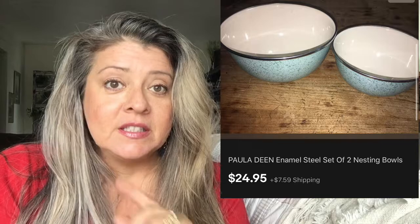We have this Mickey Mouse lunchbox. Picked it up at Goodwill for $2. It sold this week for $9.50. That was an offer that we sent out, and they accepted. Anyway, these are Paula Deen bowls. Picked them up for $6 at Goodwill for the set. She paid $24.95, and those shipped out this week.